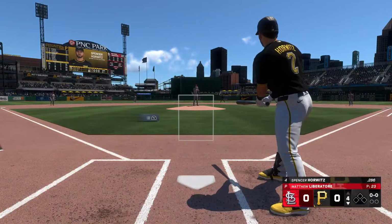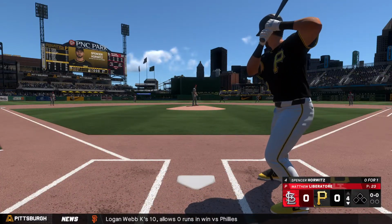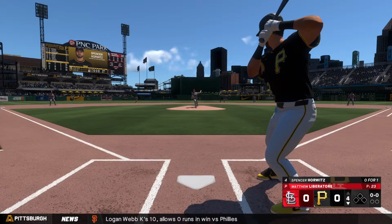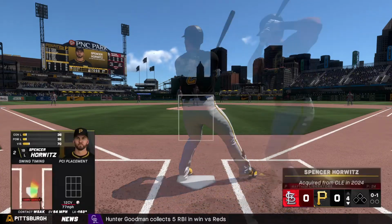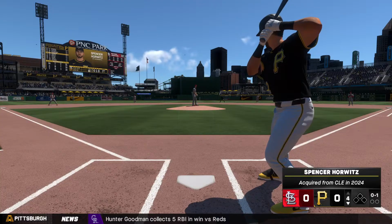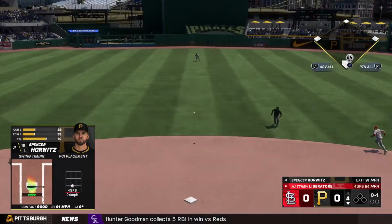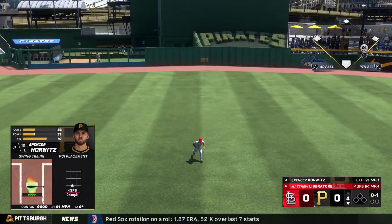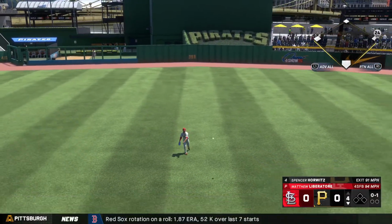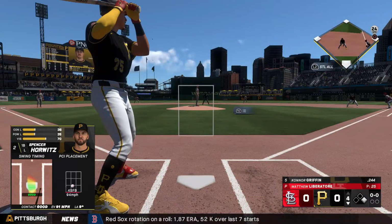Bottom of the fourth. To the plate now for Pittsburgh is the DH, Spencer Horwitz. You know, these Pirates, as this game goes on, have to be more disciplined at the plate. So many of their outs have come from weak contact on pitches they're chasing outside of the strike zone. You can't do much of anything with those locations, and that's been true again today. Man aboard on the leadoff single.